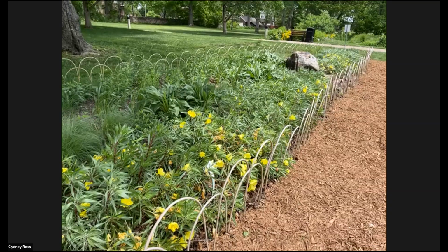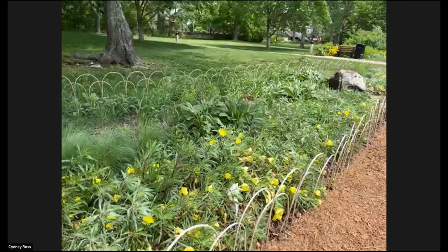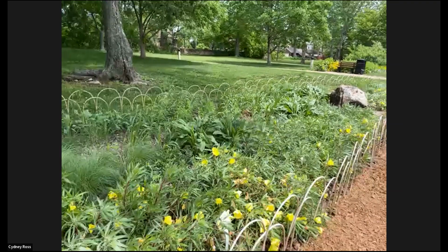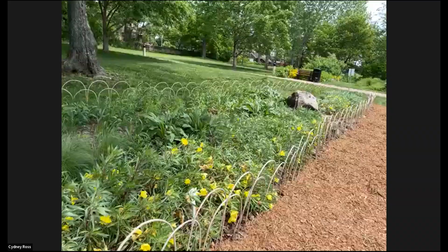And then also always remember tall plants in the back, short plants in the front. Oh yeah, the three levels. Tall plants in the very back. Don't put common milkweed in the front. So Alix, I want you to stand behind Cydney. Here's your visual. Tall plants in the back, shorter plants in the front. There's your visual for the day.